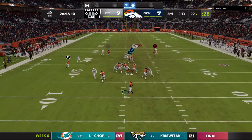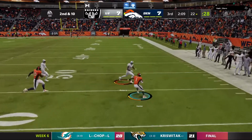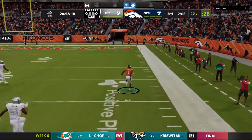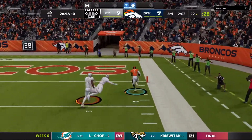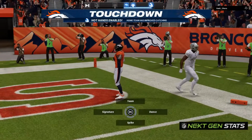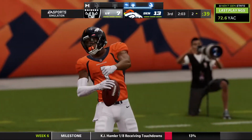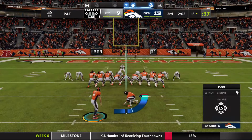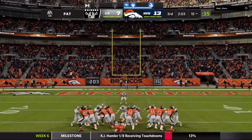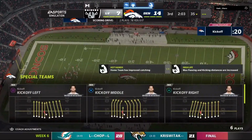To throw is Wilson. He'll get this to Hamler over the middle. And some room to run now. And all the way home for a Broncos score. K.J. Hamler, 78 yards. And the Broncos on just 2 plays have taken the lead. Extra point from McManus is good. And that makes the score 14-7.